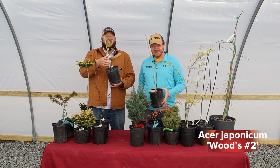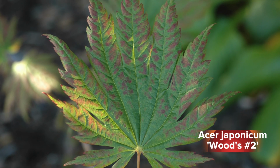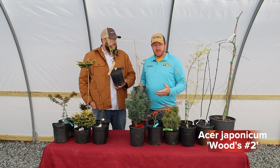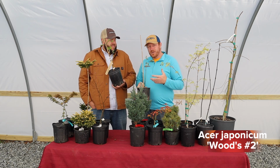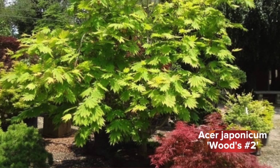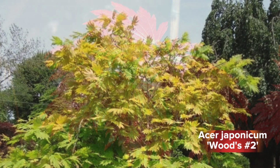Next up, we have Acer japonicum, Woods number 2. Woods number 2 is sometimes referred to as Ed Woods. Ed Wood had 2 different Acer japonicums, and Ed's Wood number 1 was actually Aureum. And then Woods number 2 is often referred to as Ed Woods. But this one has such a big leaf foliage to it. The japonicums give you such a tropical feel out in the landscape, and some really good fall color.